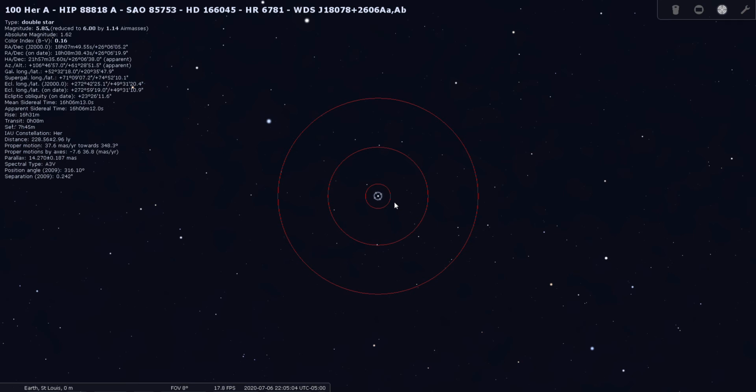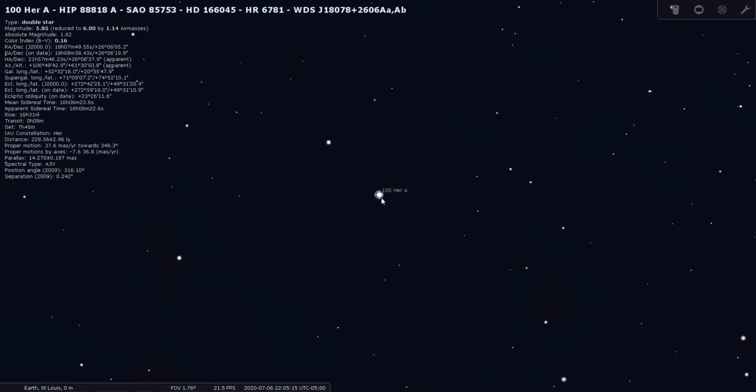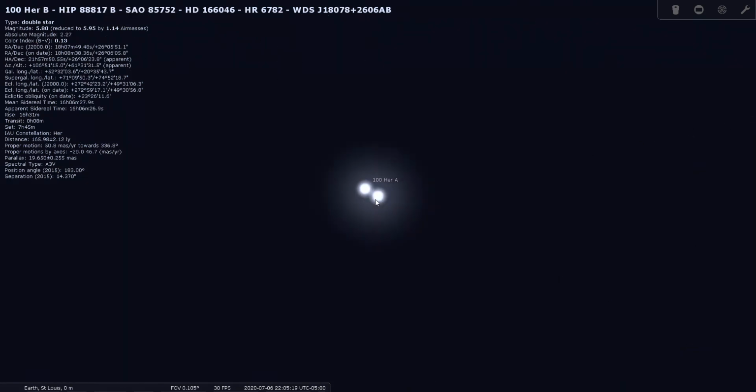Okay, this one is 100 Herculis. And through the eyepiece, it looks like it's just starting to split. This one looks like it's going to be much easier to split. Yeah, this one's pretty easy to split. So this one will give you a nice wide pair. It looks like headlights in the distance or cat's eyes. I like those kind of double stars. More like Mizar and Alcor.